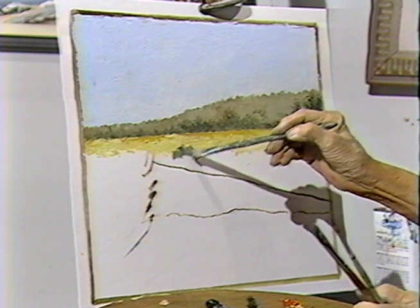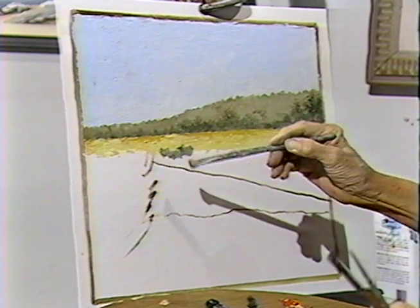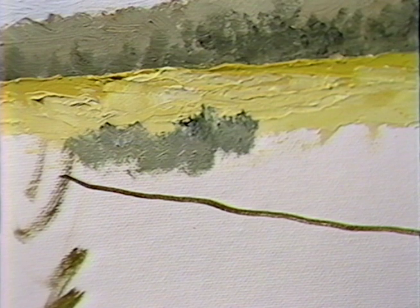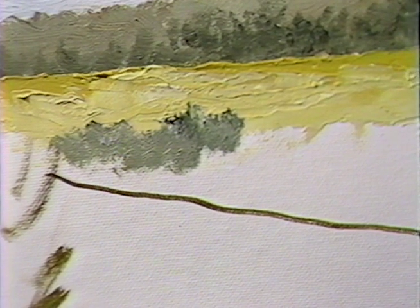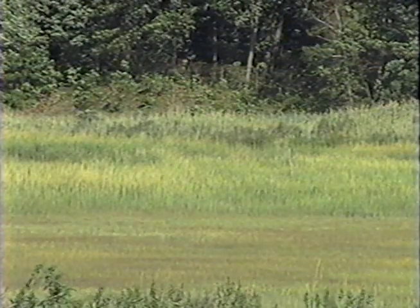Out here in this, what I'm now doing is the next band of color that is working its way towards the foreground of this composition, with a slightly deeper tone of green than there is in the background, but not too much deeper.